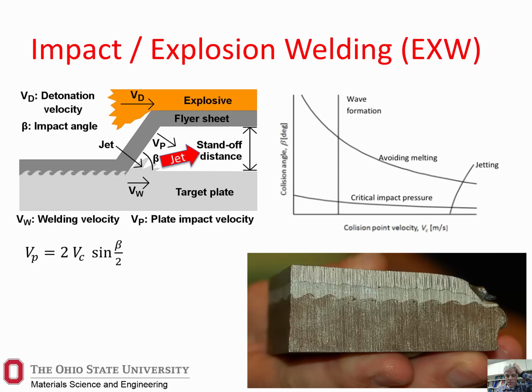Another technology that's out there that's very cool that we are leveraging here is explosive welding. There's been a lot of work that goes back to, I think, the 1940s and before, where basically you can take explosives, put them on top of a flyer sheet, and cause the flyer sheet to move down at a speed on the order of 500 meters per second. If it hits at an appropriate angle and at the right speed, you get a jet off the surface, and clean metal hits clean metal. Metals like to join with metals. That's not a problem so long as there's not an oxide in between, which there usually is. And you get these wavy interfaces.